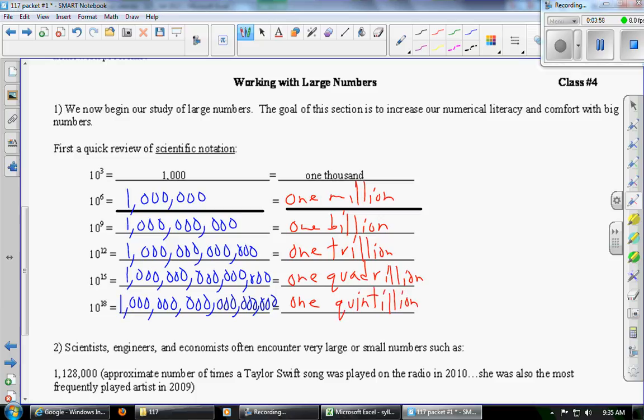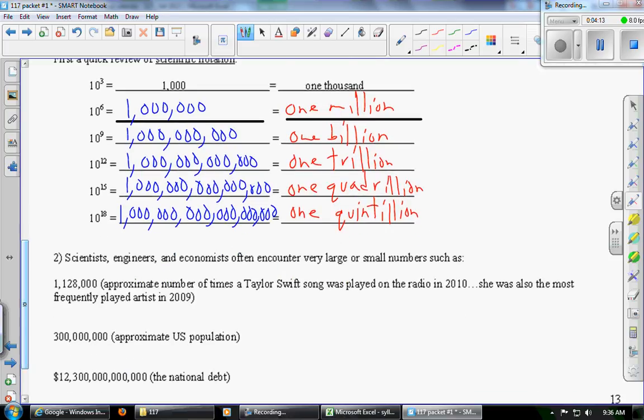There are some musical groups that are known as quintets. They have 5 members in them. There are some women who have quintuplets, 5 babies at one time. Bless their hearts. Okay, let's go down to number 2. Grace, can you read number 2?